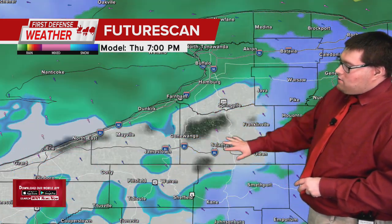So here's the newest Future Scan. It picks up very well on that freezing rain and sleet further out to the east. And even though we're still going to be in patches of rain through the afternoon hours, where the temperatures are hovering around freezing, there still will be some limited slick spots and maybe some black ice on the road. So take it easy. Just be slow out there. Use your winter weather driving skills.